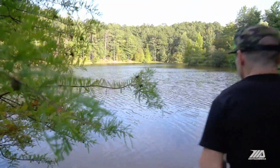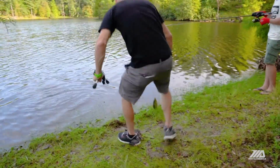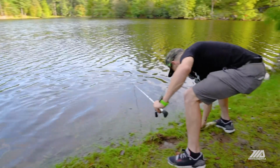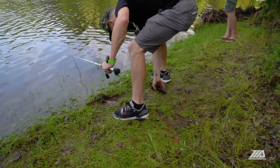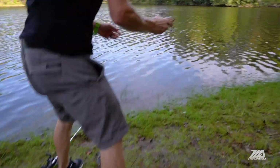You actually got an actual fish? Rod, you did it! Did you get it? There you go. It doesn't count unless you get it on the bank. You want the gloves? No. That's how a real man gets it.